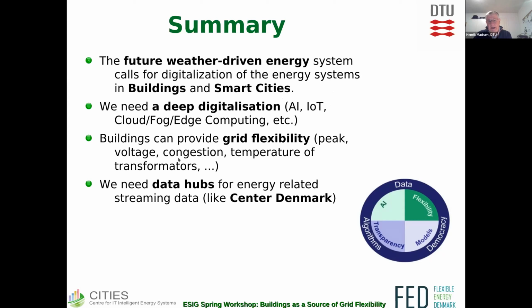And we have proven in many cases, and we are using it daily now, that buildings can really provide a lot of flexibility for the grid, for peak shaving. One example we are working on now is to control the temperature in transformers, so we can control the load so we don't overheat the transformers in DSO areas. And we have built this data hub for providing the flexibility services for a lot of players, not only buildings, but also, for instance, wastewater treatment plants.